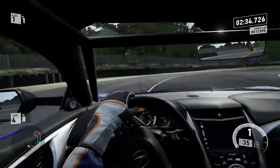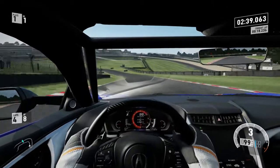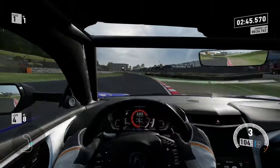Oh, not going to get it stopped into there. Well, we are, but it's going to be a very, very weird way to take that corner. Yeah, it's just that understeer. Just a little bit too much at the higher end.